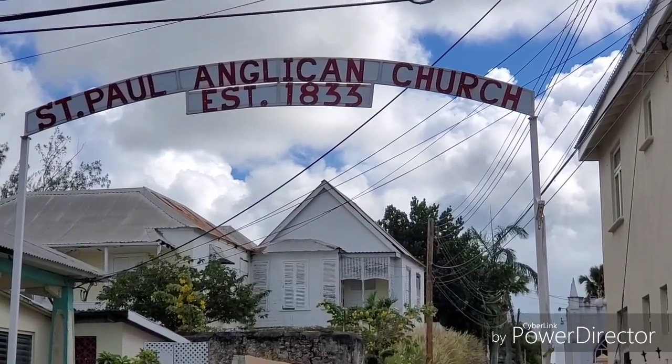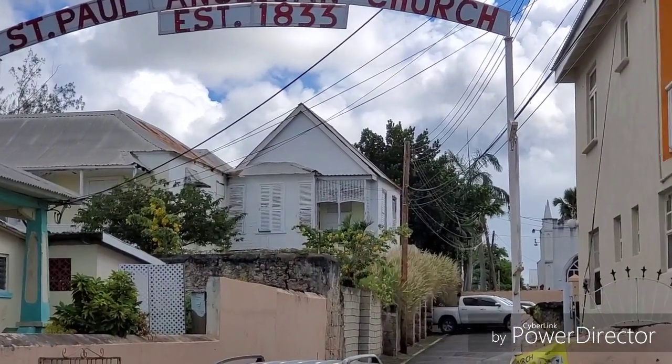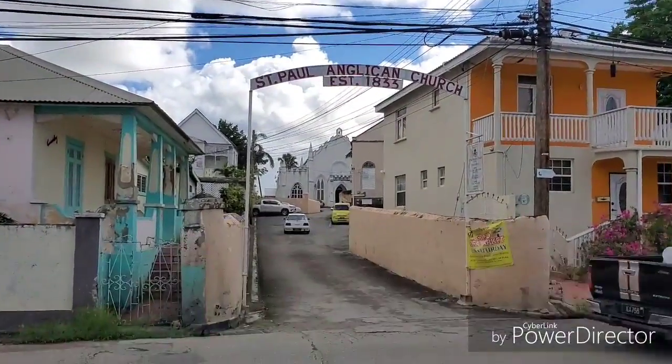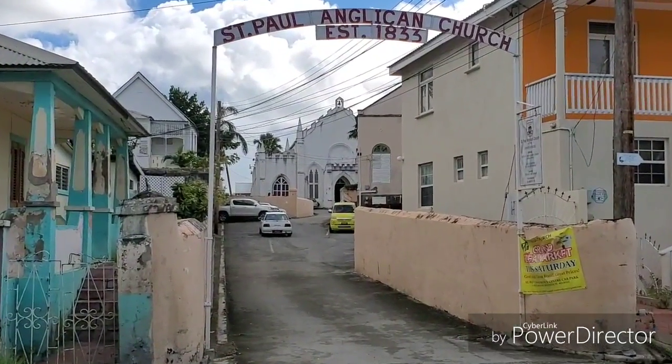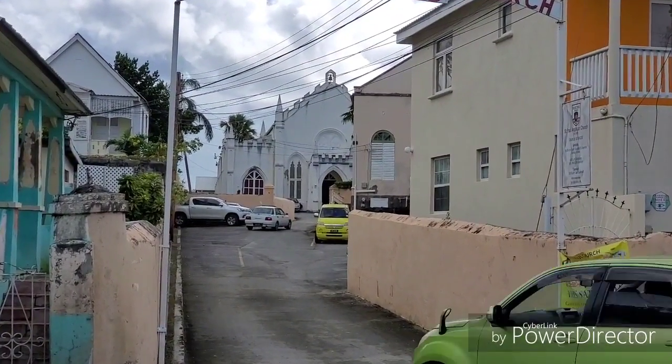On the opposite side of the road again, St. Paul's Anglican Church, established around 1833. This is a church here in the back, the white building behind where those cars are. That's the church.